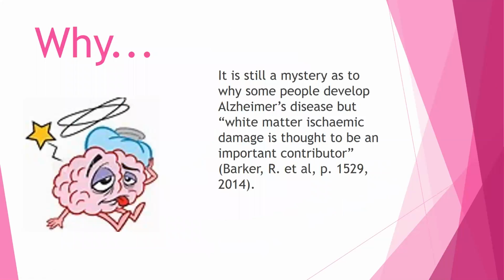There is very little definitive research regarding the pathophysiology of Alzheimer's dementia. It is generally agreed that Alzheimer's develops when there are changes in the white matter of the brain. More specifically, white matter ischemic damage is thought to be an important contributor to Alzheimer's disease. Restoring the lack of perfusion and oxygenation reaching the brain's white matter could potentially hold the key to finding a cure for Alzheimer's dementia.